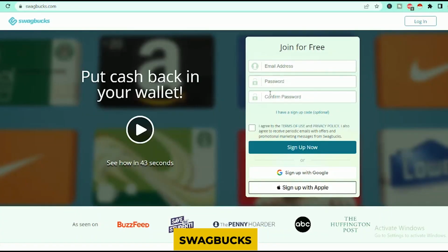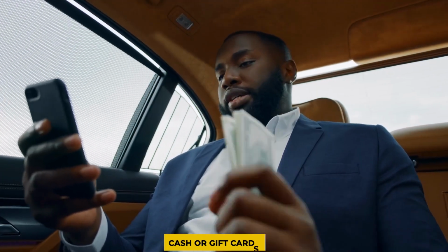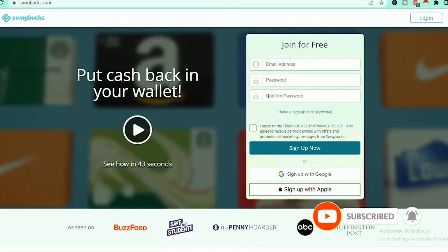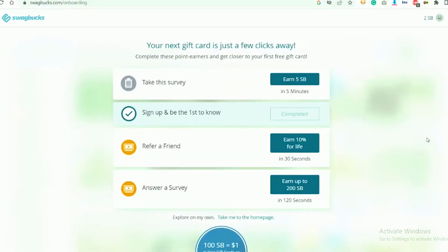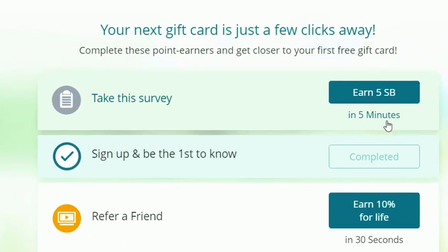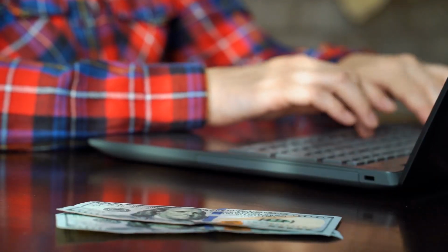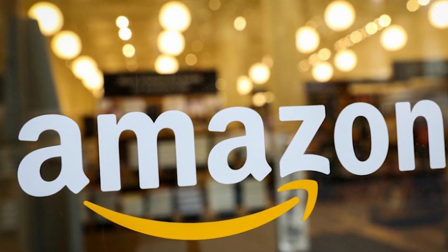It is a legitimate and trusted website that has been around for a long time. It offers a variety of tasks that you can complete to earn points, which can later be redeemed for cash or gift cards. The first thing you need to do is sign up for a free account on Swagbucks. Once you have signed up, you will have access to various tasks such as surveys, watching videos, playing games, and many more. Completing each task will earn you points, and the more tasks you complete, the more points you will earn. You can redeem your points for cash or gift cards from popular retailers such as Amazon, Walmart, and many more.